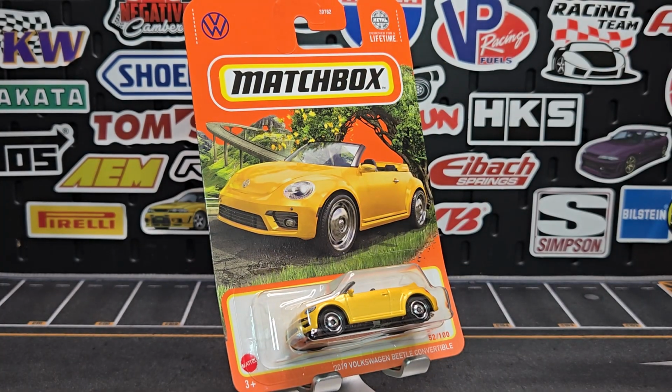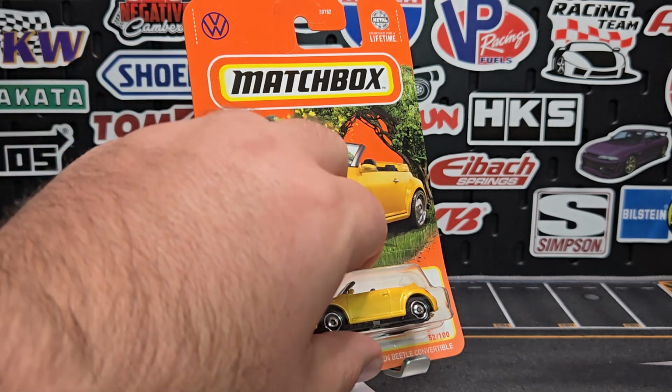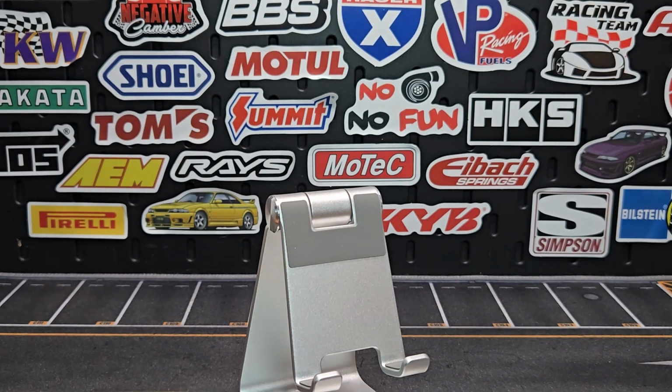Number 52 of 100, 2019 Volkswagen Beetle convertible. Rocking the disc hub wheels like it always should for the whole remainder of its existence. Hopefully they never put another wheel on it, but I'm pretty sure we will see the small 6 spokes on that casting at some point.